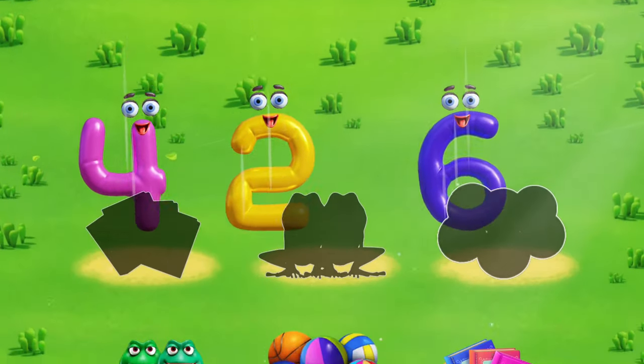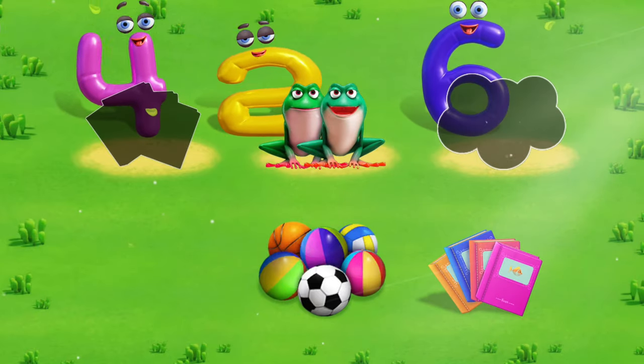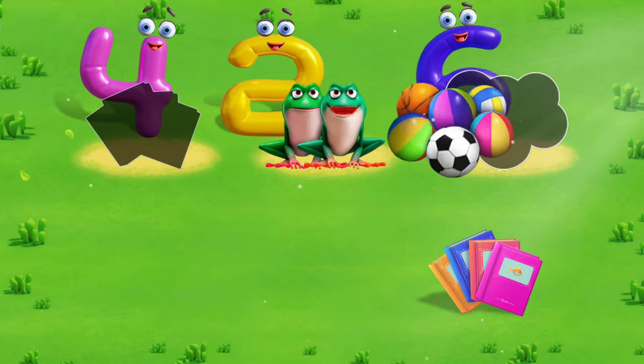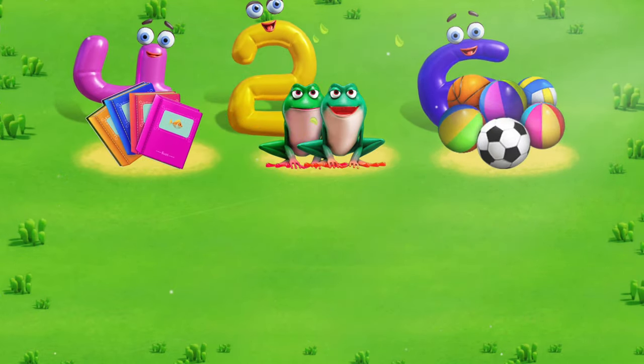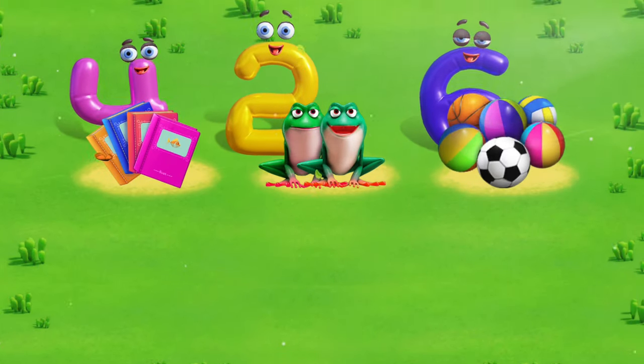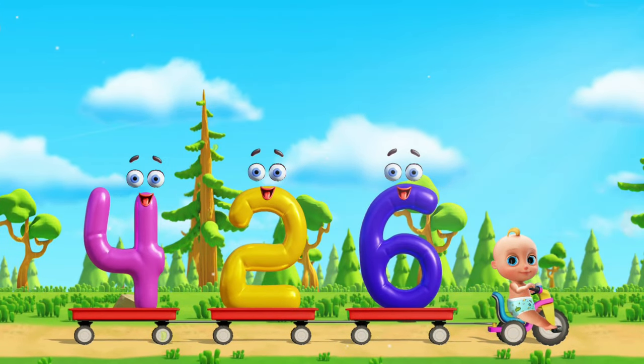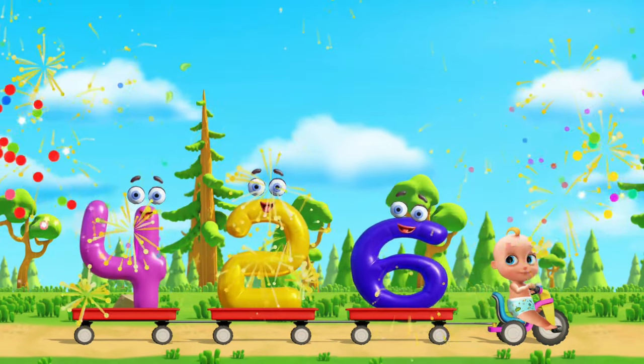Let's count objects in groups. Move the object to match its number. Good for you. That's 2 frogs. Well done. That's, yes, that's 4 books. You've named the number of all the items. Awesome job.